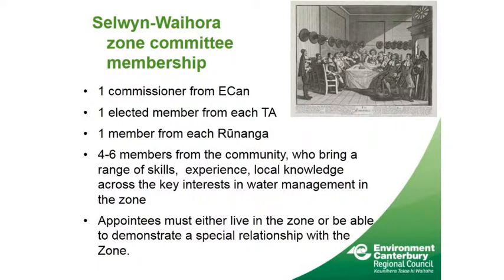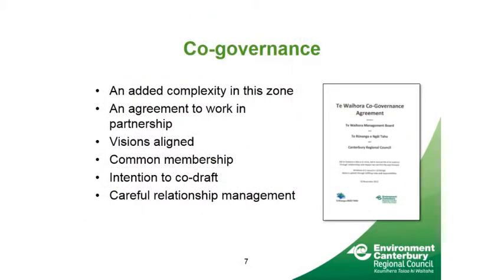Now, an added complexity in this mix is that our governors, the commissioners, and Ngāi Tahu entered into a co-governance arrangement several years ago, specifically in respect of Waihora and its catchment. And that was really an agreement to work in partnership, but it raises some interesting questions around the relationship between the aspirations of co-governors and the aspirations of the zone committee and how they fit.